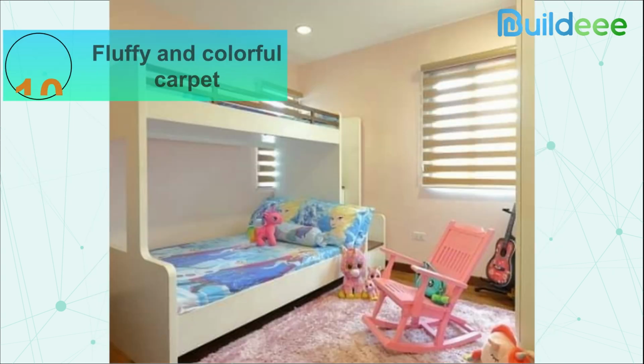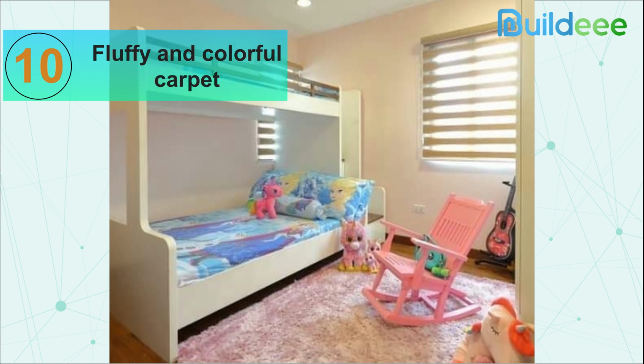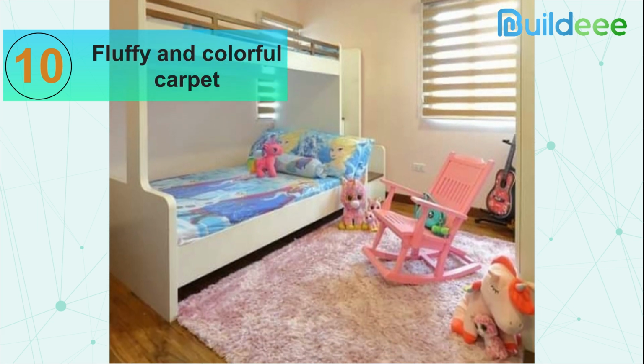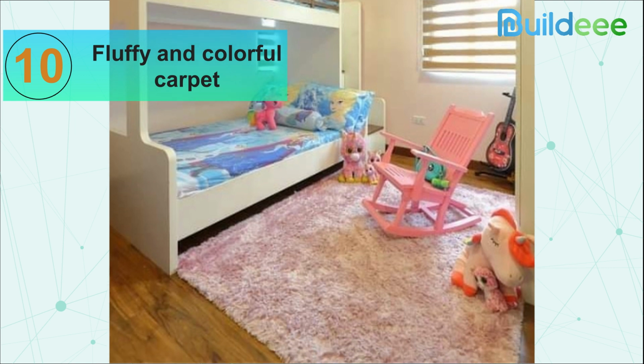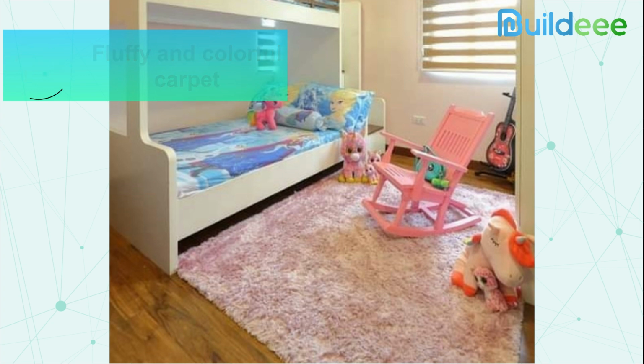Number 10. Fluffy and colorful carpet. A fluffy and colorful carpet is perfect for kids' bedroom. If you want to spice up your kids' bedroom, adding a fluffy and colorful carpet is ideal. It works as a playstation where your kids can play and roll all day. And those are the latest trends to watch out and consider this 2020.